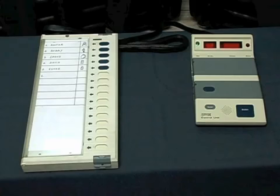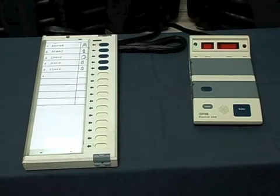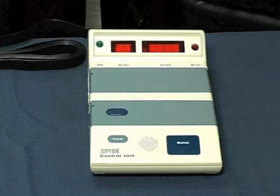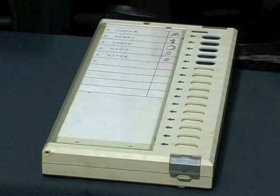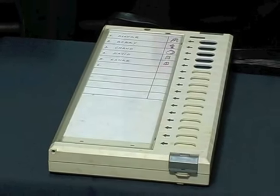India is the world's largest democracy, and for about a decade, nearly all votes have been cast on electronic voting machines, or EVMs. They consist of a control unit used by poll workers and a ballot unit inside the polling booth. There is a single race, and the ballot unit has one button for each candidate.